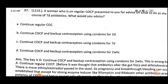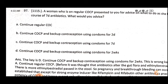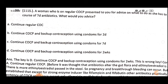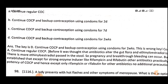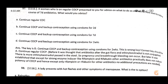A woman who is on regular COCP presented to you and has to take a 7-day course of antibiotics. What would you advise? Continue regular COCP. Continue COCP and backup contraception using condoms for 2 weeks is a wrong key. The correct answer should be to continue regular COCP.